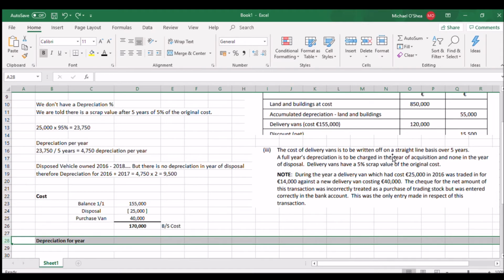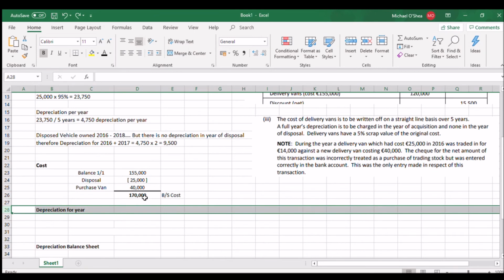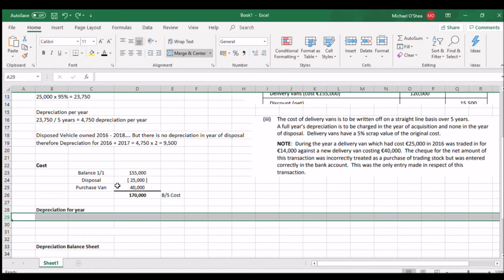Why so? Because there's going to be a full year's charge for depreciation in the year of acquisition. The new van is going to get a full year's depreciation. And the 25,000, which is part of this 155 here, is going to get no depreciation charge because there's no depreciation in the year of disposal. So it's the 170,000, my vehicles at the end of the year, that I'm going to depreciate. Once again, that's 100%. If I take 95%, I find out how much it's going to depreciate by over 5 years. And just because we bought them this year doesn't mean it's going to be looked at any differently compared to vehicles that we've owned before. It's going to divide by 5 years evenly.